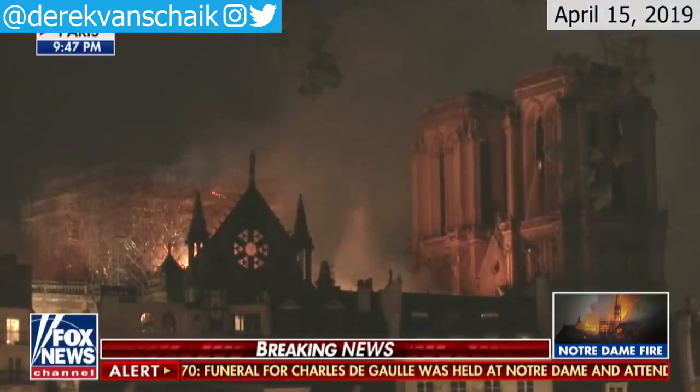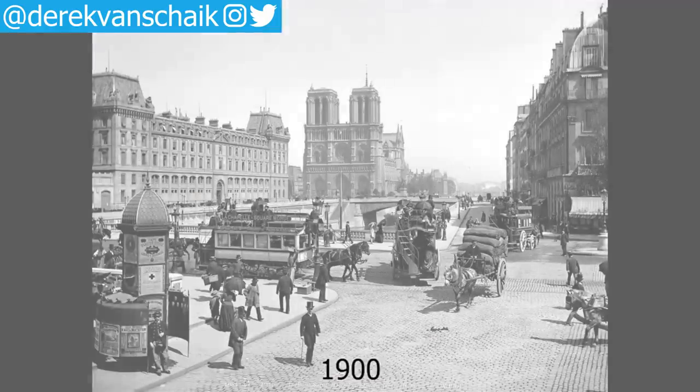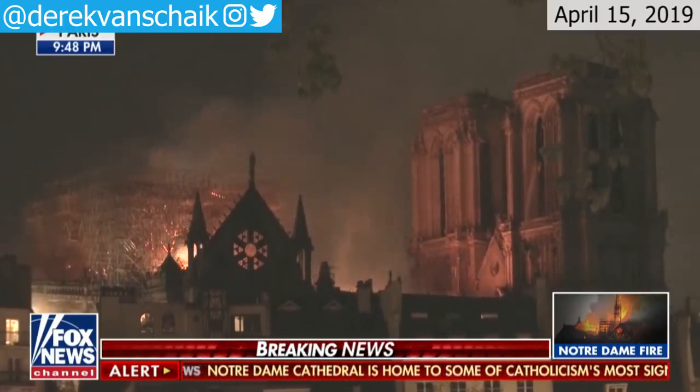This is awful. It's terribly sad. It's terrifying. The fire is uncontrollable. I've been here for 1 hour and there's nothing we can do. You think of all that this building has survived. World War II, the Nazis didn't destroy it. It survived 8 centuries. Our inability to save it collectively, it's just so sad. You wonder what went wrong.